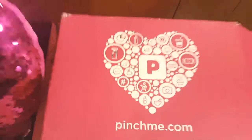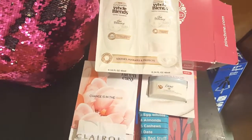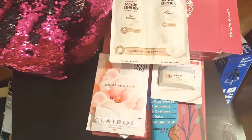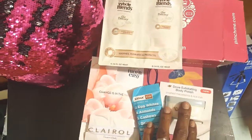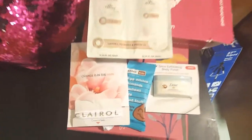But yeah, so these are the 4 items that I got in my PinchMe.com box. You can sign up for PinchMe free, and you go on there, I think like one Tuesday or something like that out of the month, 1 or 2, you go on there and you pick out your free samples that you would like, and they send them straight to your door, and yeah, for free. So not too bad. Yep, that's it, you guys.